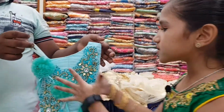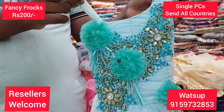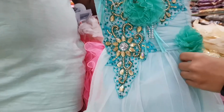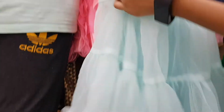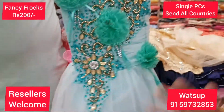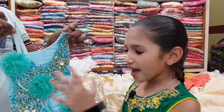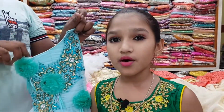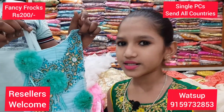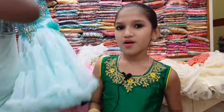Ready? 1, 2, 3. Wow, this is light green color. Wow, this has flowers. Wow, see this. Wow, it's like beads. This has stone work. Wow, three flowers. And you buy this for your baby. Your baby will look like a princess. This also just for 200. Wow, the sail is very cute.